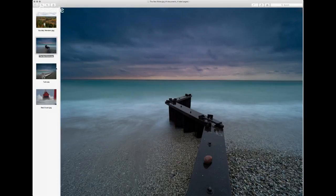Again, great example of why you want to use filters. Sometimes you don't have to do any editing in post. And it also, oh, what was I going to say here? Oh my gosh, totally lost my train of thought here. But anyways, yeah, so Nisi filters.